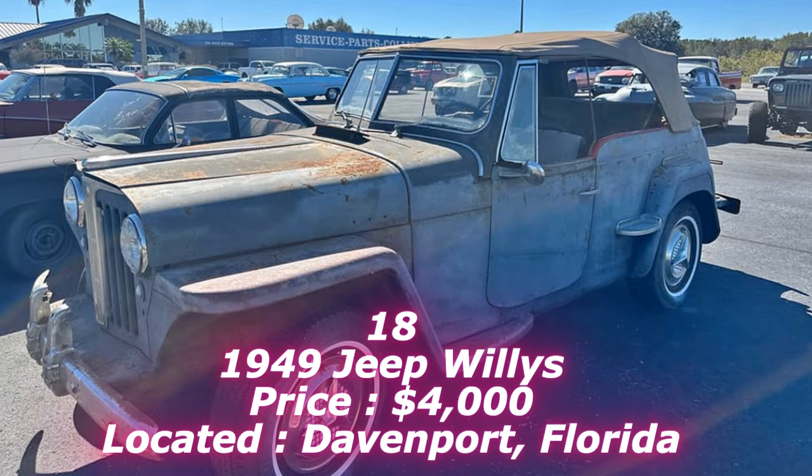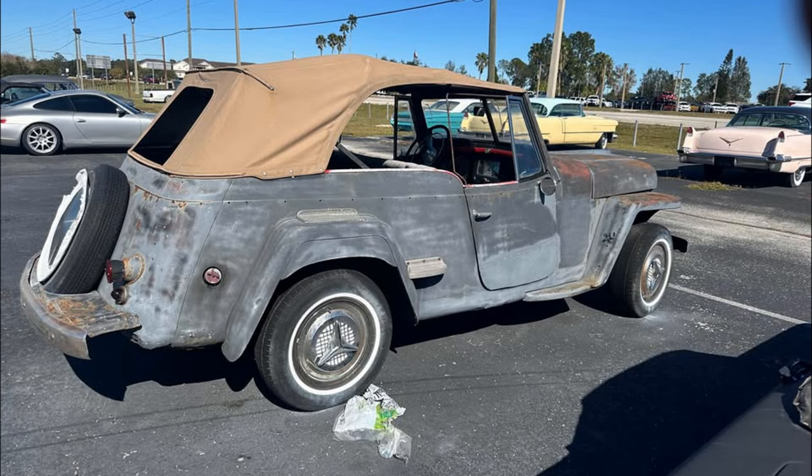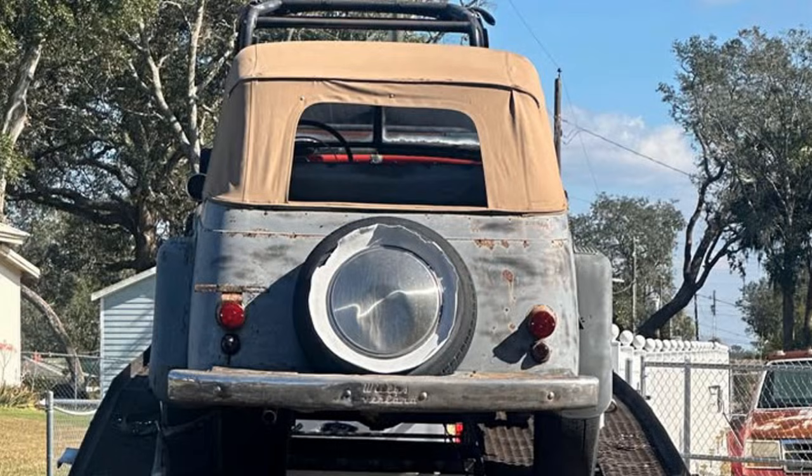Number 18. 1949 Jeep Willys. Price, $4,000. Located Davenport, Florida. Next up is a legendary off-road classic, the 1949 Jeep Willys. Vehicles like this helped shape the early history of utility vehicles and remain incredibly popular among vintage off-road enthusiasts.